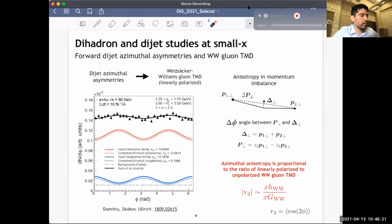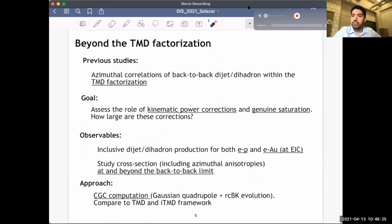Having these two in mind, we would like to present some progress beyond what has been shown here. These two observables have been studied within the TMD factorization framework. But what we want to know is what are the kinematic and genuine twist corrections which are not accounted for in the TMD and which are encoded in the CGC, and how large are these corrections? Do we expect to see them at the EIC, and for what kinematics? We want to quantify and answer this question. The observables are the ones that I presented to you before. Our approach is to use the full CGC within the Gaussian approximation for the quadrupole, and using the running coupling Balitsky-Kovchegov equation. Then we want to compare with the results of the TMD and the improved TMD, which I will briefly mention soon.